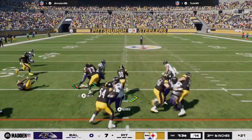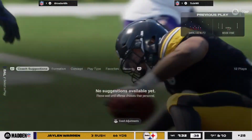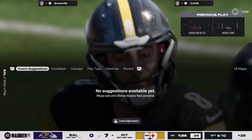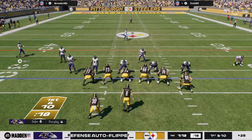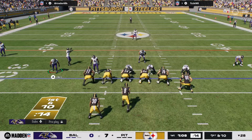It's Warren on 3rd down. And he's going to be brought down up at the 28-yard line. Call it 7 yards on the play, and that's enough for the first down. That is your old school meat and potatoes call right there. Don't even think about throwing it. Just rush it ahead and get what you need.